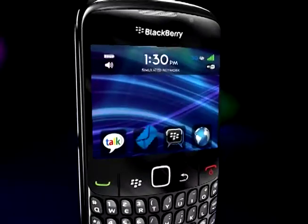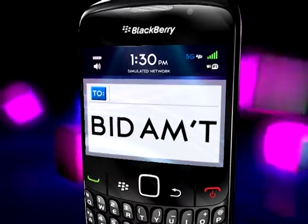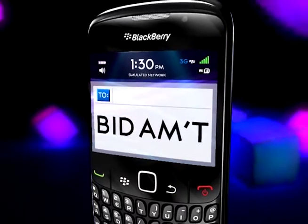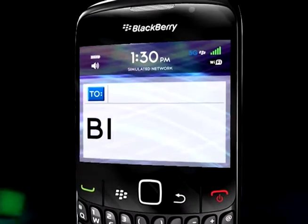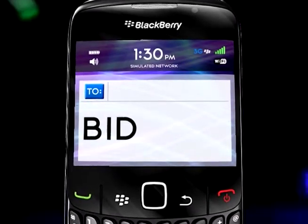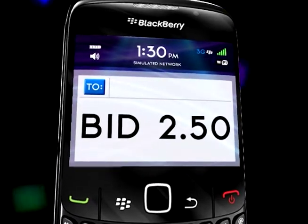For those of you who are new to the reverse auction show, here's a little explanation of how it all works and a few instructions on how you can bid low and win big. You can bid low and win big using your mobile phone. Just text the word bid and the amount you wish to bid to the short code on your screen. For example, if you want to bid $2.50, just text bid, leave a space, then type 2.50 and send it to the short code on your screen.